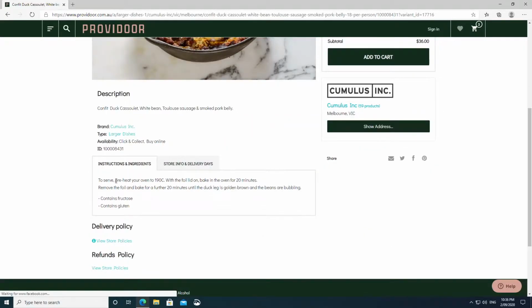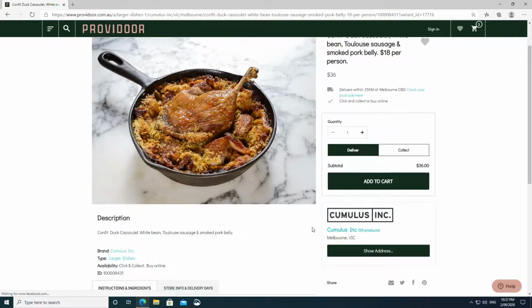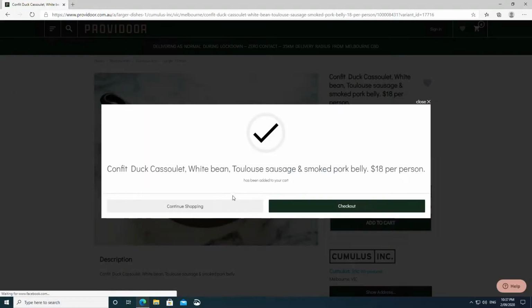Let's have a look. Preheat your oven, 190, with the foil lid on. Bake it in the oven for 20 minutes. Remove the lid and bake for another 20 minutes. Okay, 40 minutes prep time, and that is it. Looks pretty simple. I think we'll go with that. The wife loves duck. I love duck. Add it to cart.